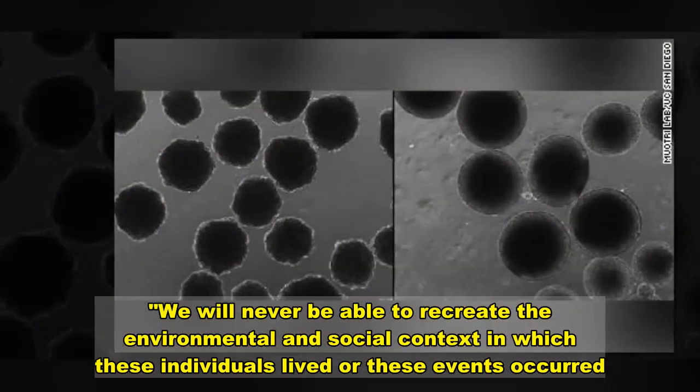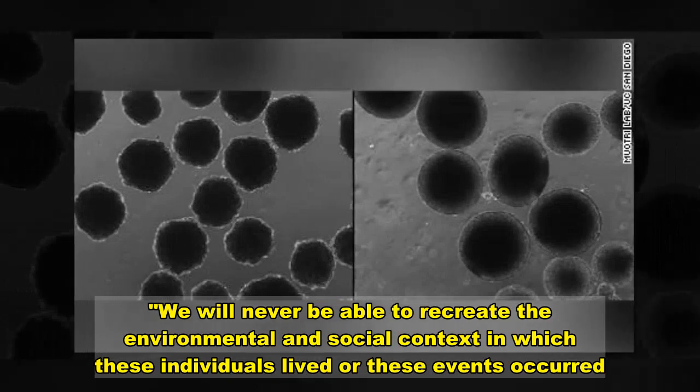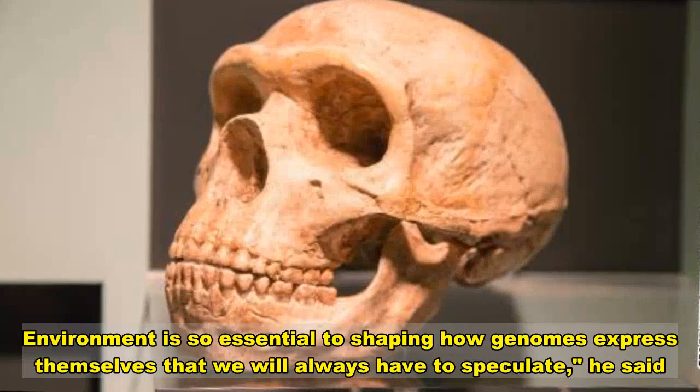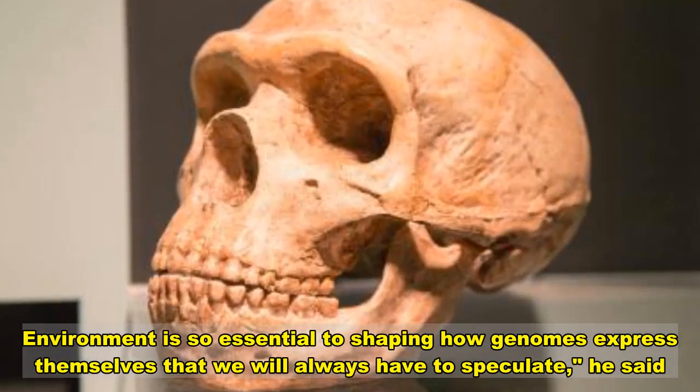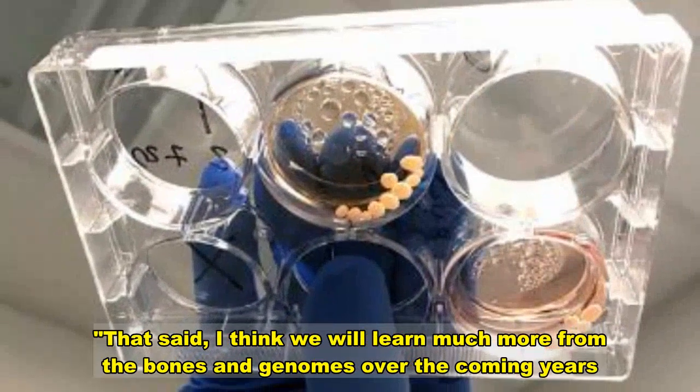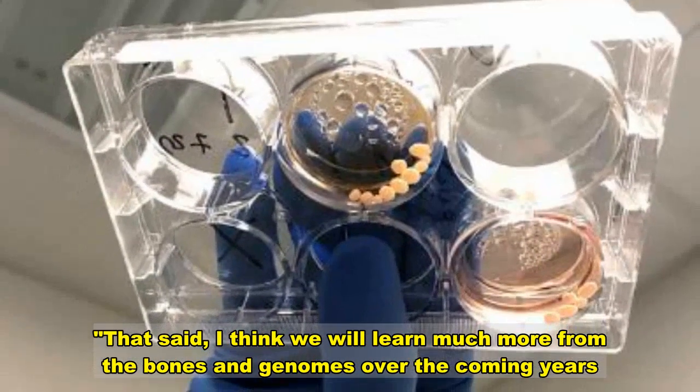We will never be able to recreate the environmental and social context in which these individuals lived or these events occurred. Environment is so essential to shaping how genomes express themselves that we will always have to speculate. That said, I think we will learn much more from the bones and genomes over the coming years.